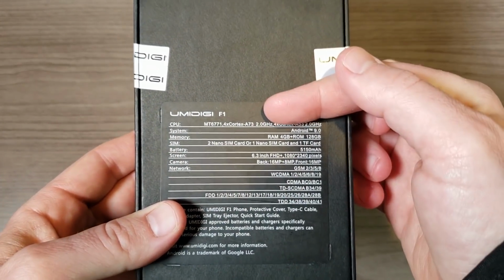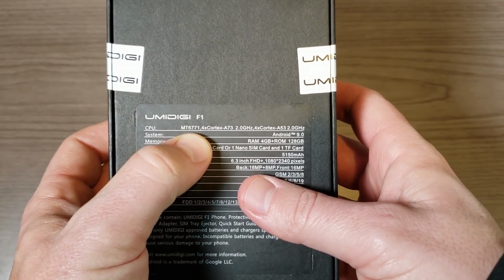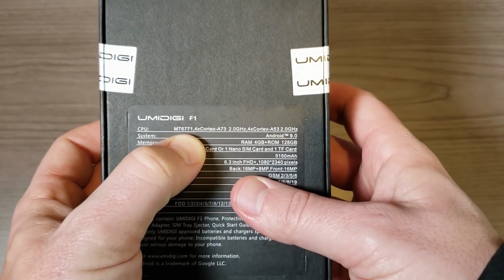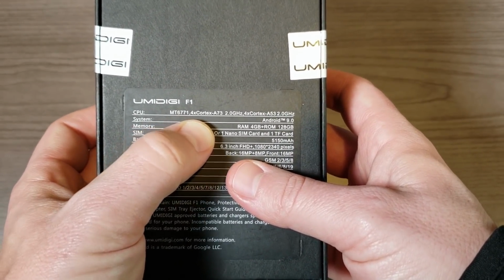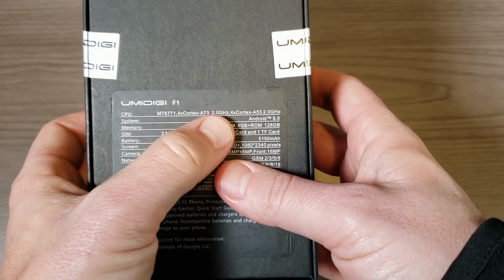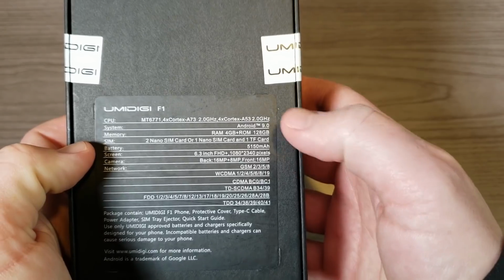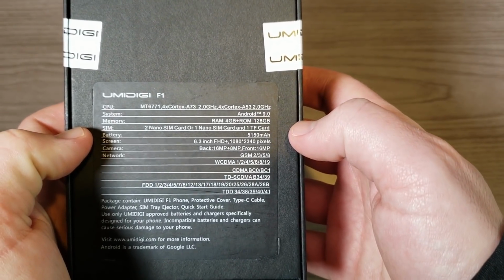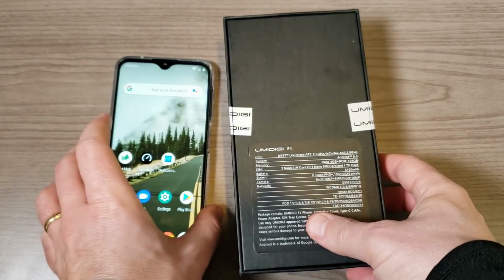So as far as what we have under the hood here, we have a MediaTek 6771 processor that's also known as the Helio P20 or P60 processor. We have 4 cores of A73 clocked at 2.0 gigahertz and 4 cores of A53s clocked at 2.0 gigahertz. We have Android 9.0, so Android Pie, so that's a nice upgrade from this device right here.